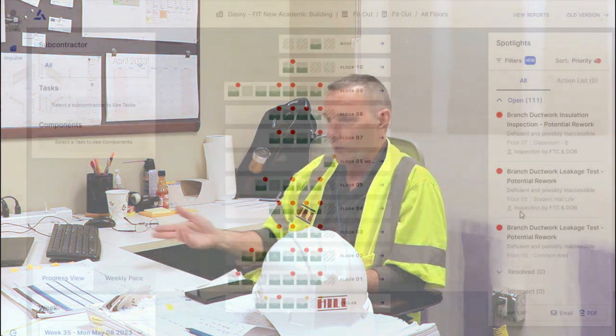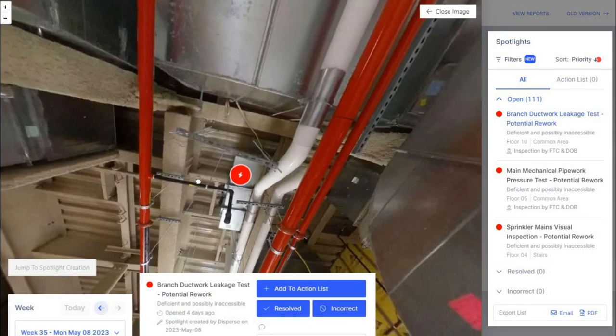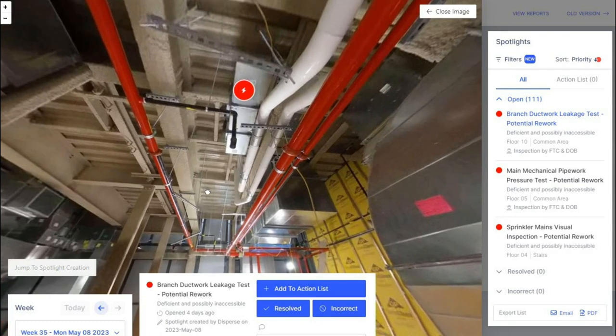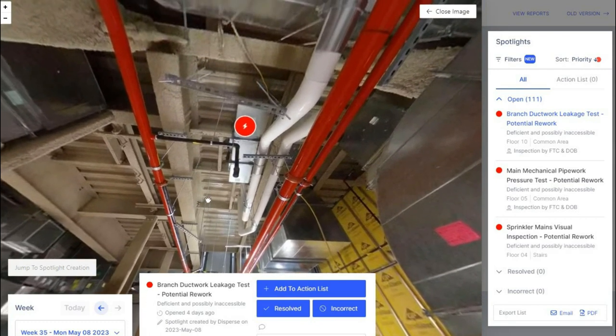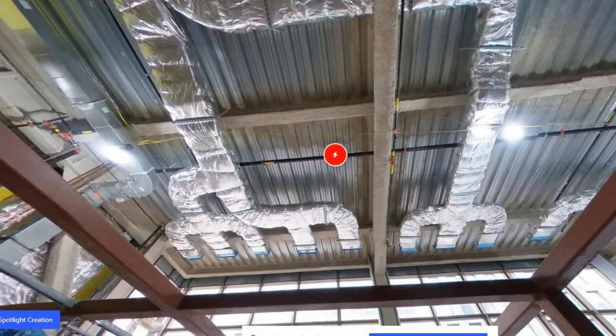So if there was a pipe put in on the fourth floor in the following week, the AI detects that the pipe was removed, it was relocated, it was buried, it actually sends you an email and a notification that, hey, there was a pipe here and now it's gone, something might have happened, you may want to look at it. And we also have the ability to add our own spotlights, which is what they call the issues or the problems. If we see something that we want to make sure it doesn't get buried or uncovered, we notify the DASNY's company, they put a spotlight on it.